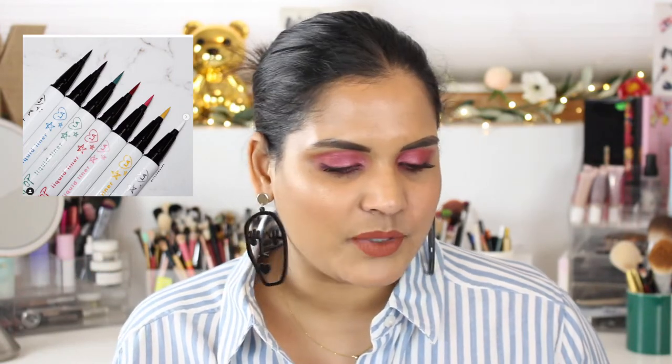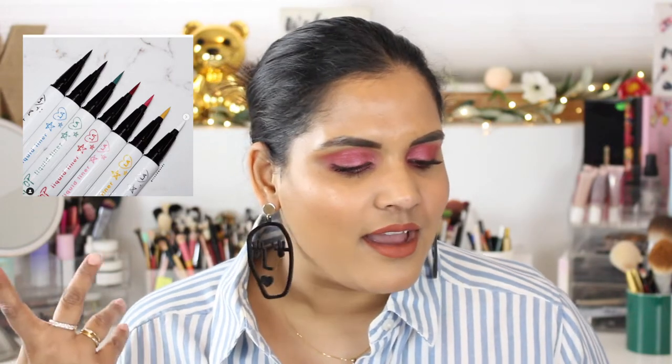These ones are fun. I like the idea. I don't think I'll purchase. I am curious to try the black one just to see if it's any good, but I do have so many liquid eyeliners right now and gel eyeliners and felt tip liners. I don't really need a ColourPop liner. It might be something I throw in with an order of something else, but for right now I won't be placing just a specific order for the eye pencils.